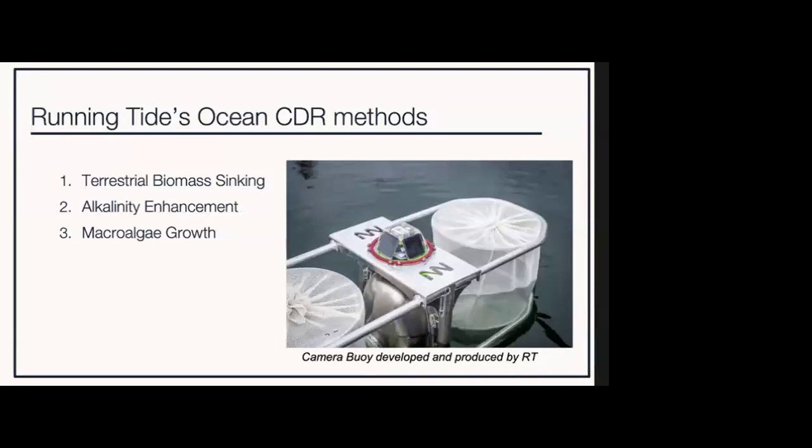So what is Running Tide doing? How are we handling this issue? We have developed a global CDR system, basically, that integrates and amplifies three natural carbon pathways. You could say we have terrestrial biomass sinking, we have alkalinity enhancement, and macroalgae growth.